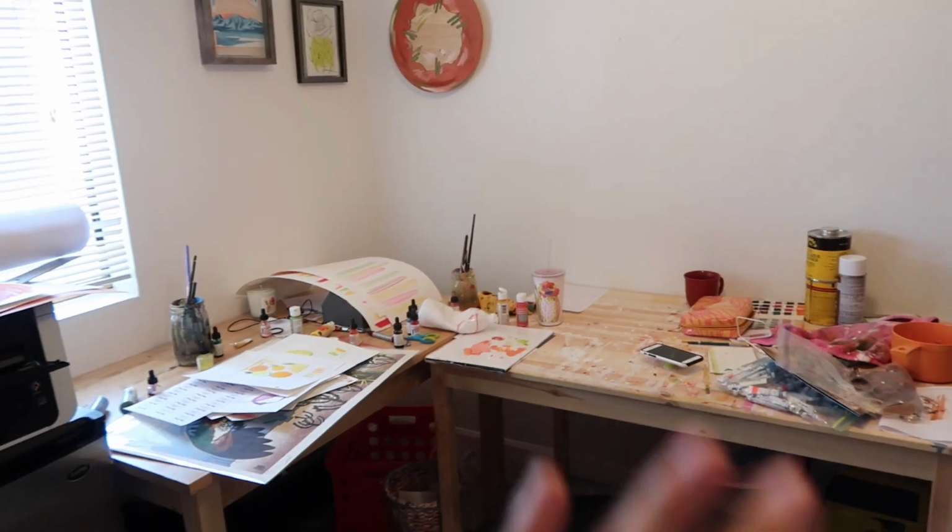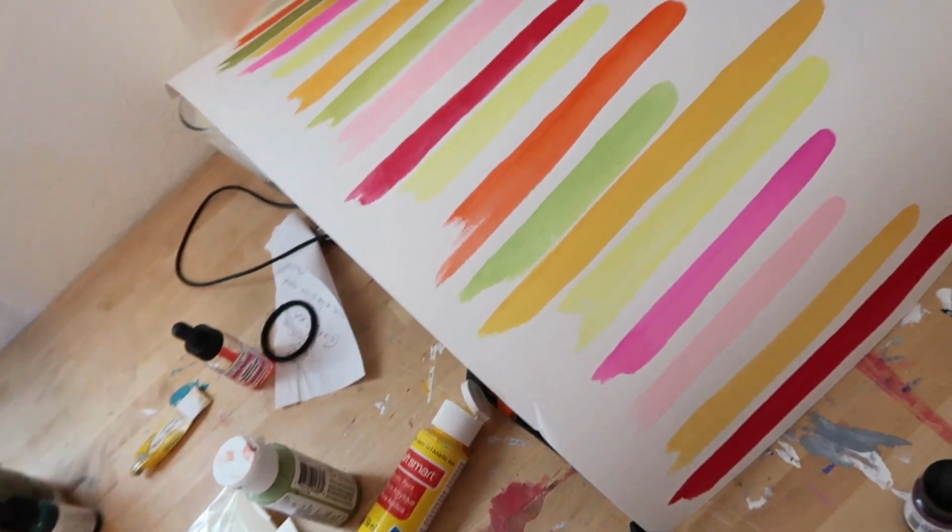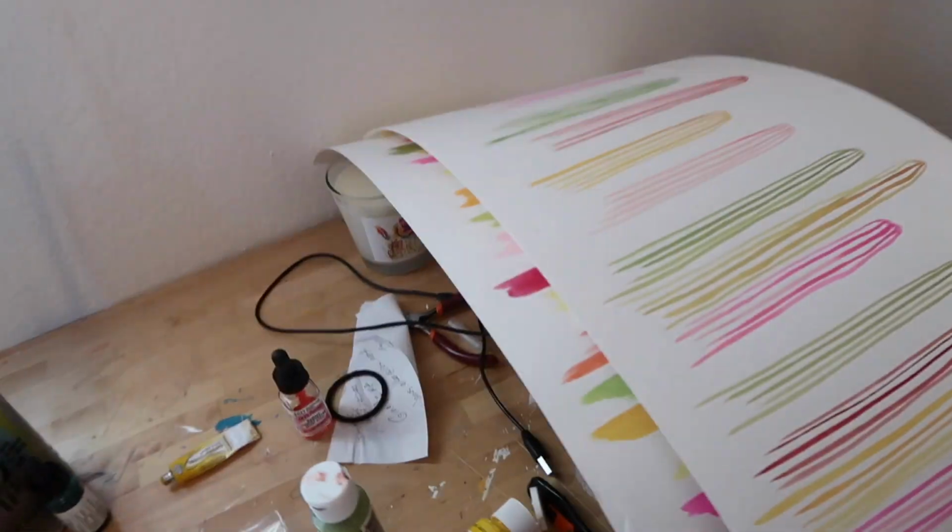So as you can see, this is the state of things. It doesn't look that messy, but this is just a pile of supplies, and it's in my way, and I need to work on some illustrations, so I'm gonna move all of that. These are some Saguaro paintings for something fun. Can't quite talk about it yet.